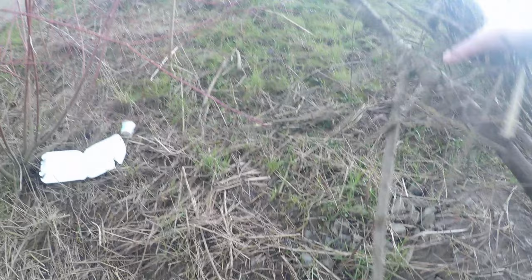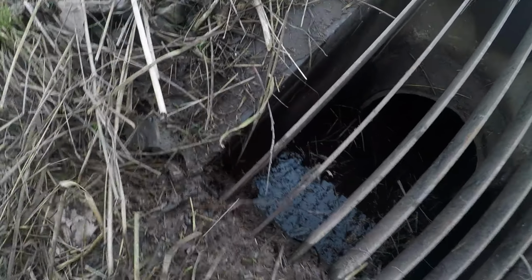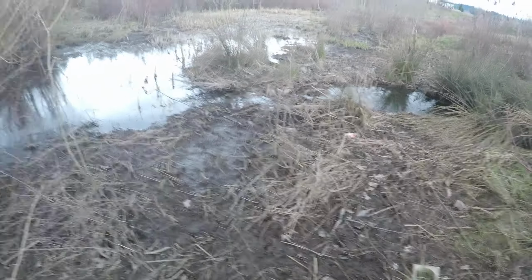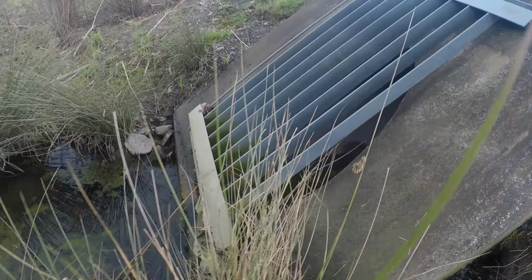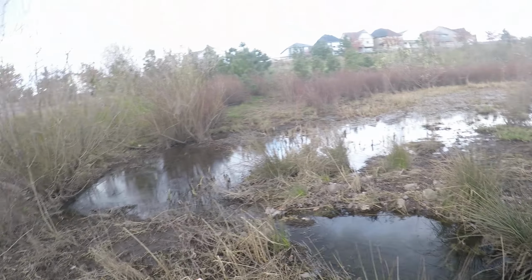Hey everybody, I'm gonna just unclog this real quickly. There's another grate just down there. Boom. There's a small primary one, and there's the big one right there. I did not bring boots today, so can't be getting in the water.